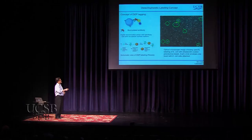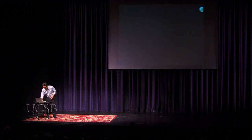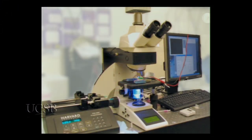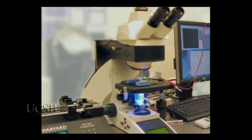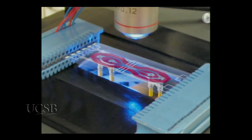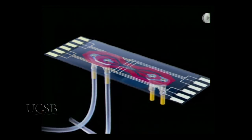And you can see this is one of the earliest microscope pictures, a bunch of bacteria labeled with polystyrene beads. Then what we needed was to invent a device that's really good at sorting them out. And we call this device the dielectrophoresis activated cell sorter, or DACS. So this is a corner of our lab in the engineering quad. And this cell sorter is a chip. It's a disposable glass chip, the size of your typical microscope slide.